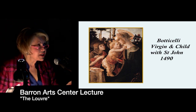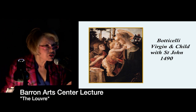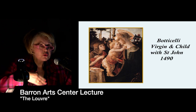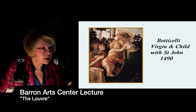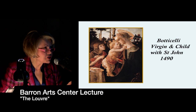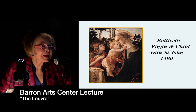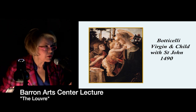Now, Mary herself still has the halo, but she is dressed as a Florentine young lady. She's not dressed in the voluminous blue robe that we saw with Cimabue, but she's wearing fashionable clothing, loose sleeves, and an underdress of red, and she's shown as a fashionable lady in a garden, which is another very unusual setting for her. But that began also during the Italian Renaissance.